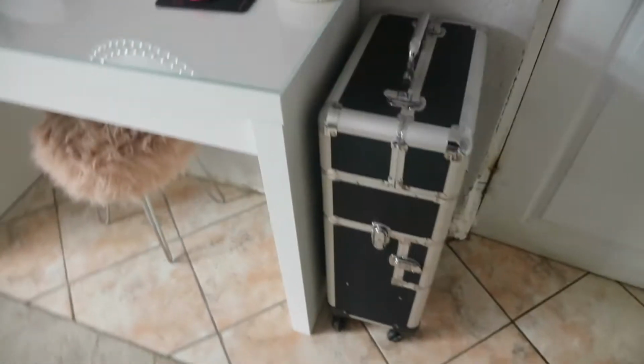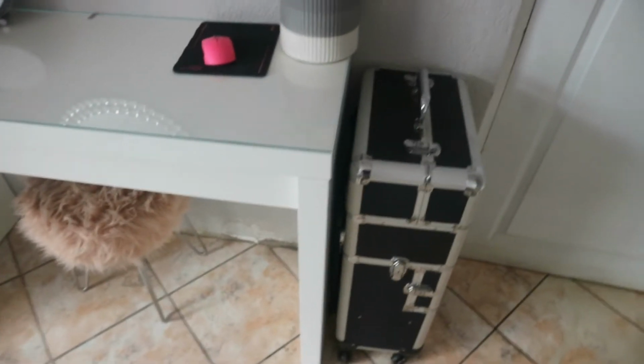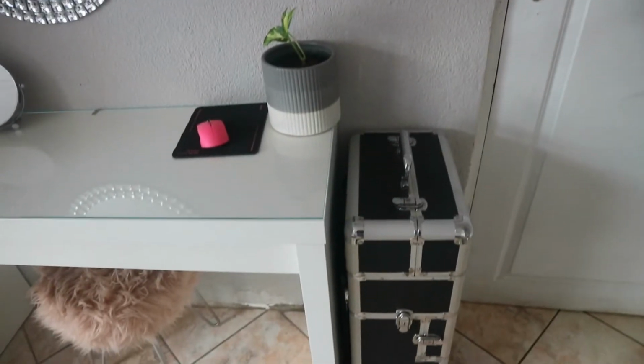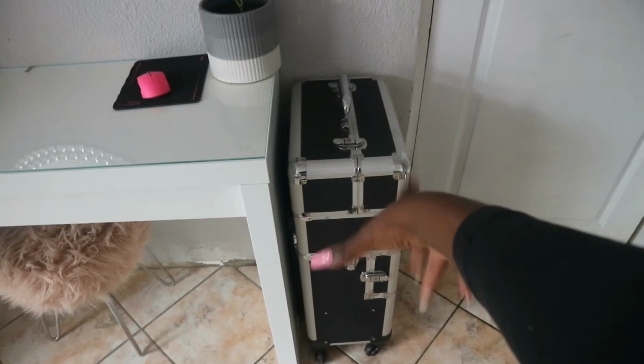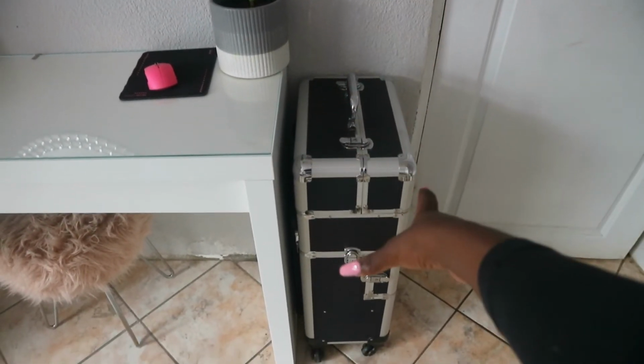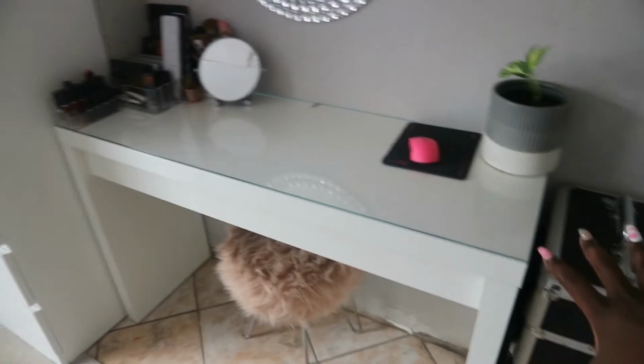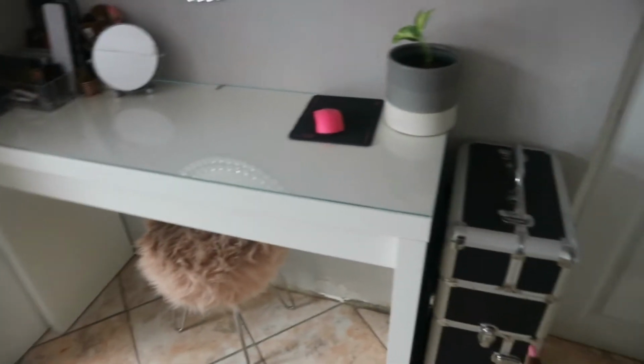And over the side here I have my makeup trolley, which I don't like seeing here as well, but it'll do, it does not matter. I'm thinking eventually I'll get a set of drawers here for my makeup, because some of my makeup is in here, and this space here is not enough for all of my makeup. So yeah, in due time I'll get that for myself.